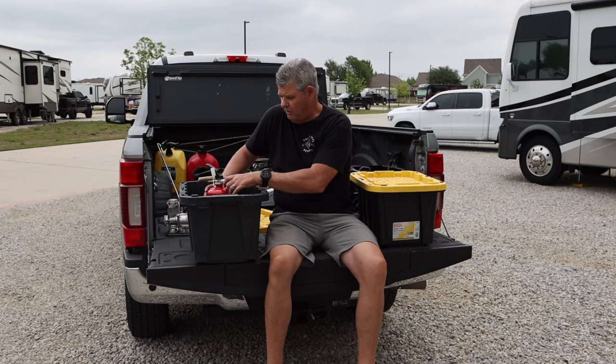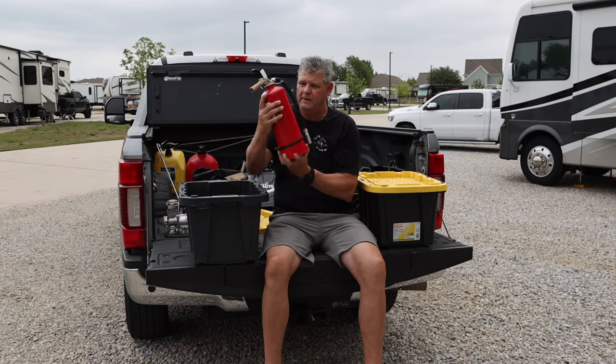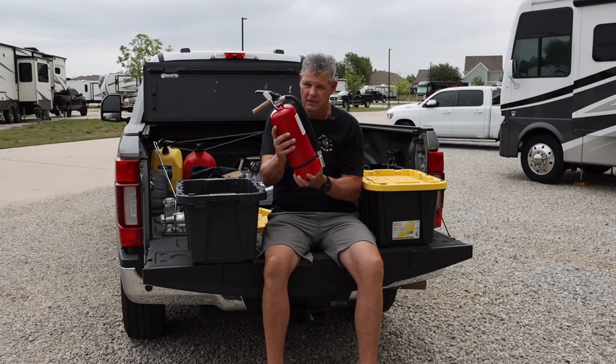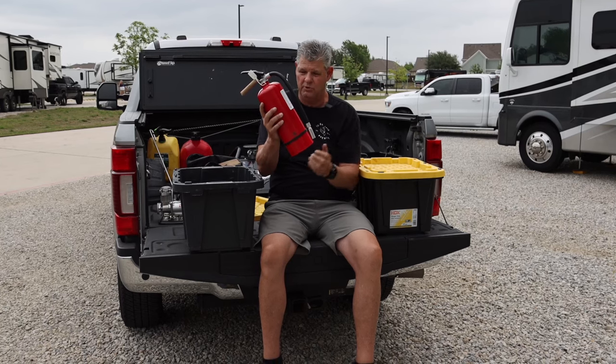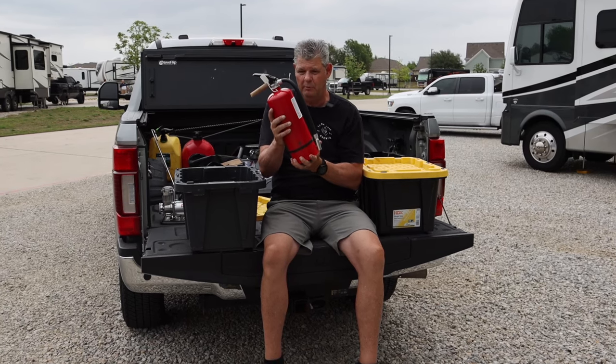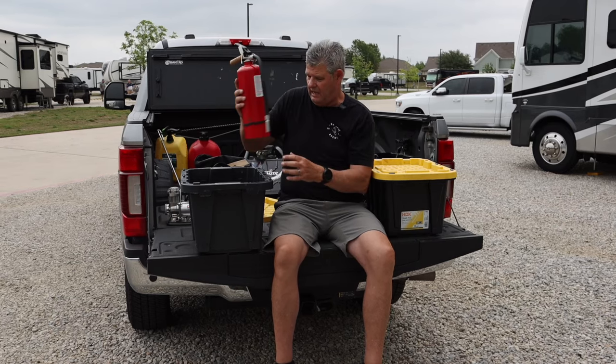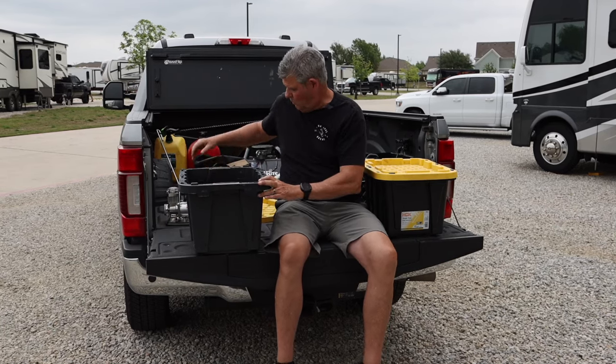We keep a very large fire extinguisher back here just in case we run into an issue along the way and something happens with the truck. There is a fire extinguisher in the RV, but having something a little bit more handy. I need to find a way to probably mount this a little bit more handy, but we keep that in the back here as well.